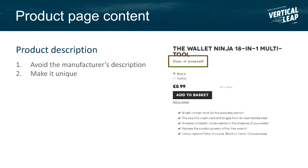Remember to make it unique. There's probably lots and lots of other people selling the same products that you are. So you've got to figure out a way of making that unique to you and encouraging people to buy that product from you.